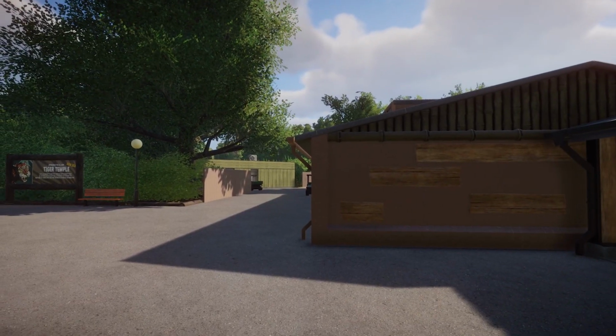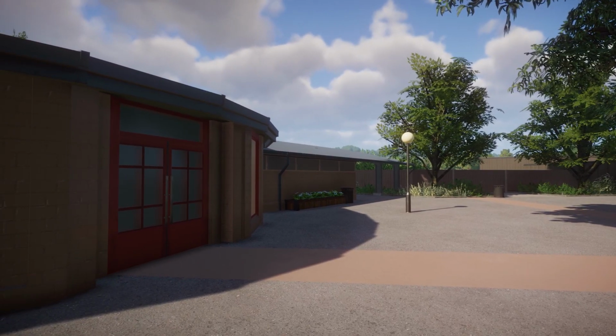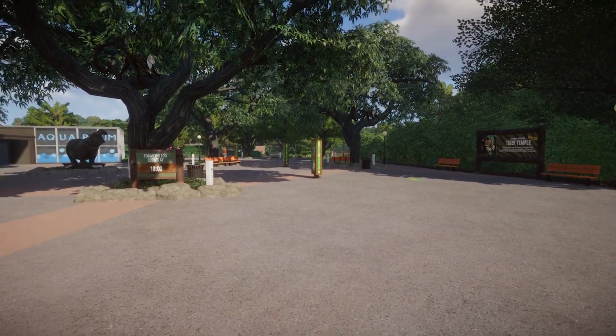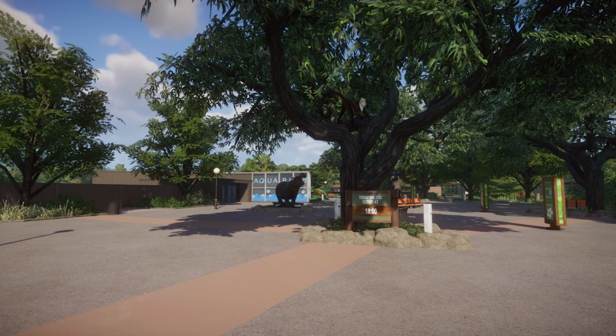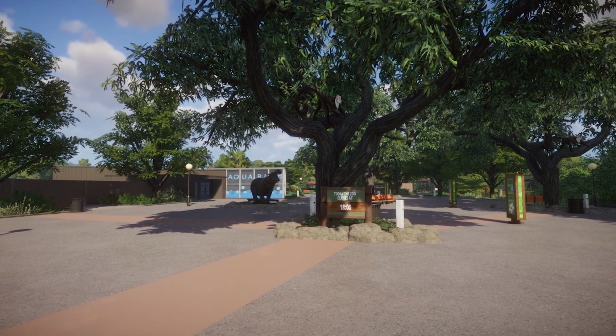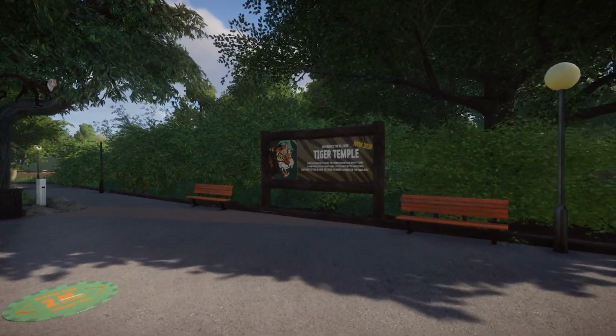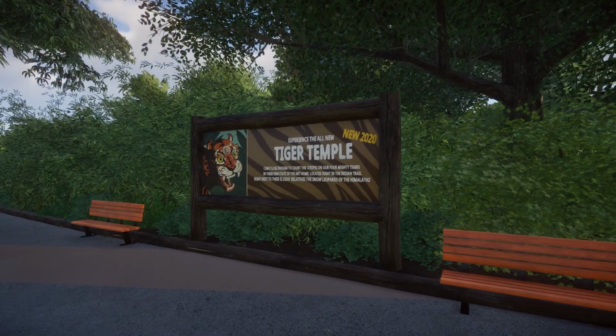On the right, we have some staff areas. On the left, we have the exit and the gift shop. Over there, we have the aquarium. We're not going to look at that today. Not sure I'll ever finish it, to be honest. What we are going to look at is first this sign.